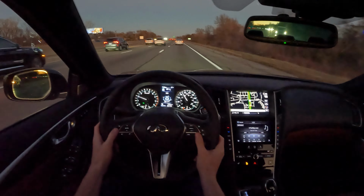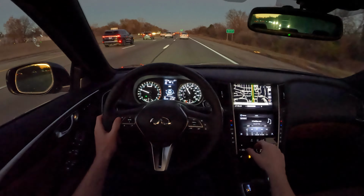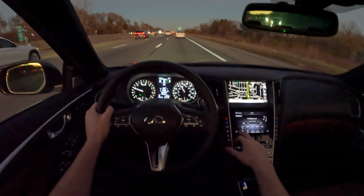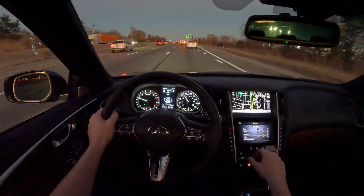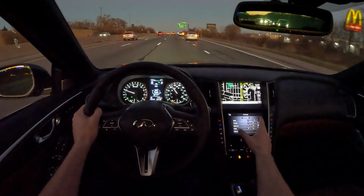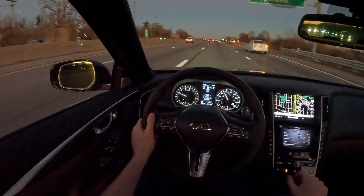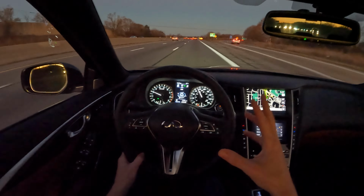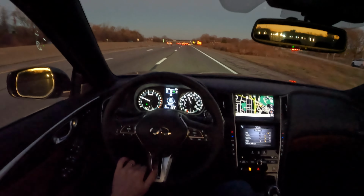This next song, we'll turn the bass all the way up and see if we get any distortion. I could feel a lot coming from these door woofers. I'd like to get more from the rear of the car.